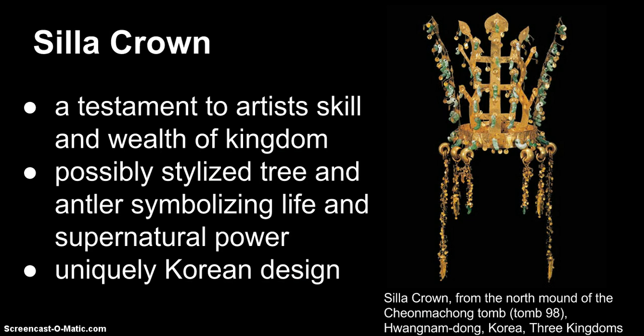Perhaps the most well-known and important piece of ancient Korean art is the Silla crown. This golden jade crown was found in a Silla tomb and is a perfect testament to the wealth of the ancient Korean kingdom and the skills of its artists. Dating around the 5th or 6th century, the crown justifies the Silla capital's name, Kamsung, meaning city of gold.